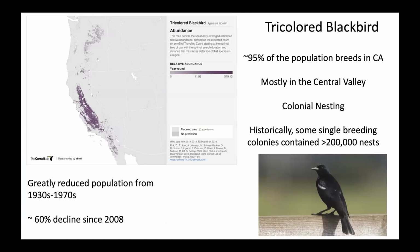Tricolored blackbird is almost entirely restricted to California, mostly in the Central Valley of California. They're colonial nesters. They'll breed in these huge colonies, and they are nomadic in their life history, in that they do not come back to the same spot year after year to breed. So they're very hard to study because of that. And there have been some huge declines in this species. The species was petitioned to be listed under the California State Endangered Species Act, and it was denied because they did not have a formal population analysis demonstrating a decline.